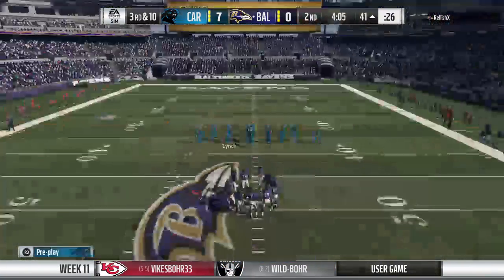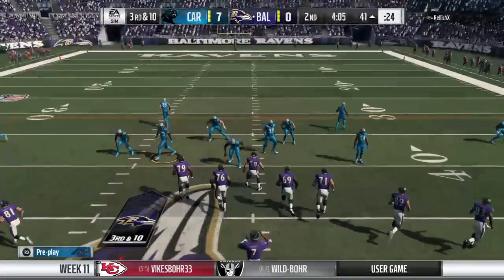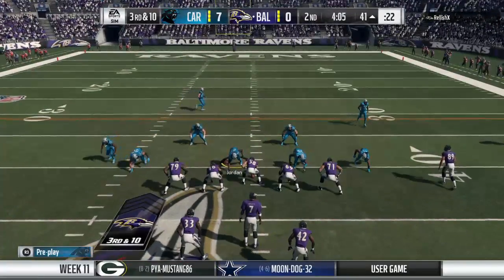The Ravens on third down. 0 for 3 to this point. They could use a conversion. This is 3rd and 10.